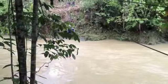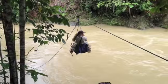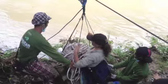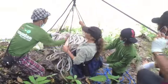So this is one of the final stages of the release. We're just setting up the sling to get our gear and us across the river. As you can see behind me, it's moving pretty quickly, so it's not long now. Ladies first, of course. Here's Lou crossing the river to the other side ahead of the orangutans. Next will be Leo and Jiminten.